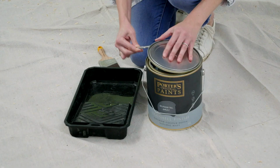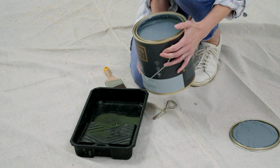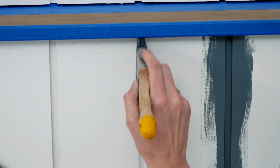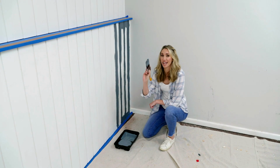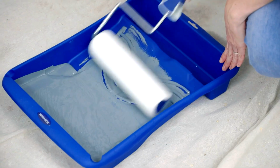It's just like Charlie. And for Adam's shiplap wall, I'm using 2 colours from Porter's paints, which really complement each other. The trick when you're painting shiplap is just to use an angled brush within the grooves and then get a roller to go over the centre.